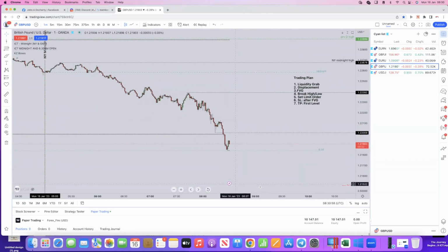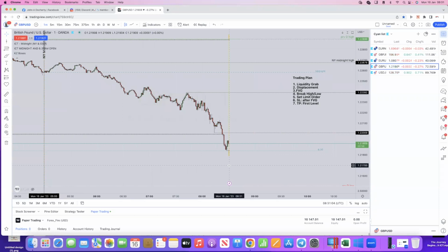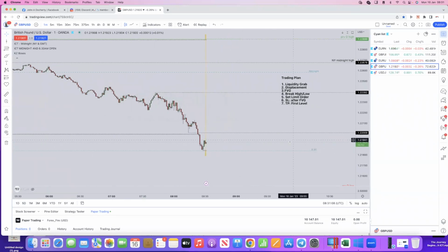Okay. Again, still early days. We're just after half 8 on the London session at the moment. There's a London kill box starting to come into play. So again, we wait for a liquidity grab and then the displacement to go back to the other side, leaving behind a fair value gap. And then we're looking for the break high low.